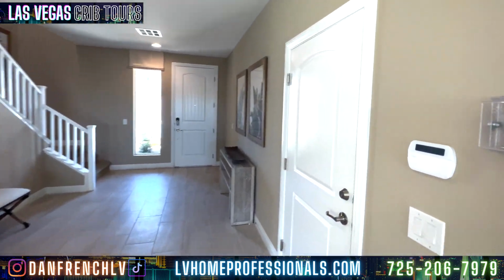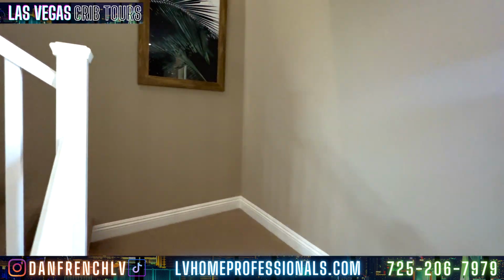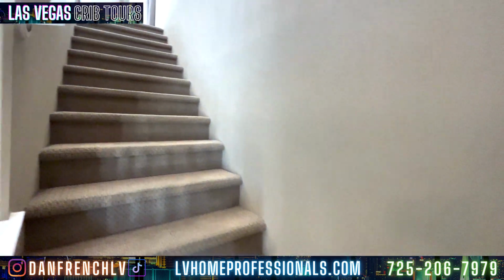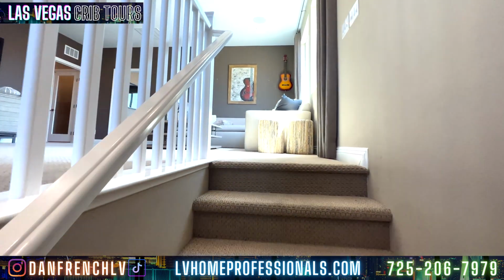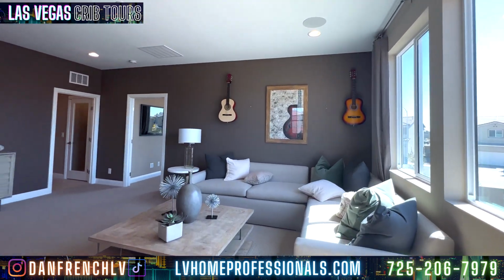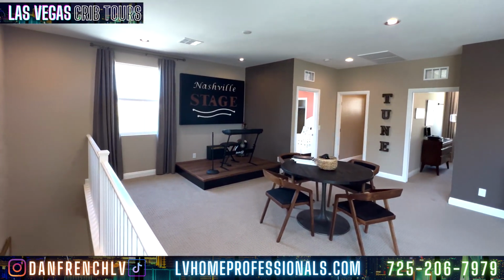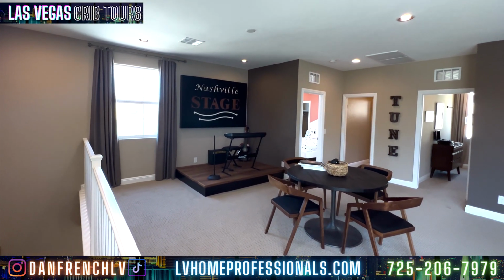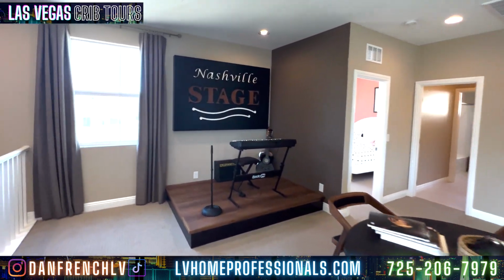Like I said, right over to the right, you have the garage. Century Communities has done a good job here. Going up the stairs, really nice. Again, I am impressed by the loft. And the other loft was great too. Look at this, they got a Nashville stage up here. You can literally come up here and start jamming. So, pretty cool.